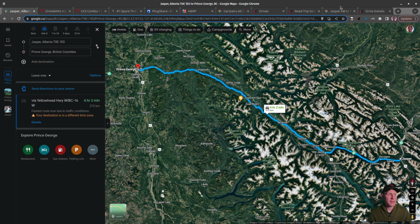Today we are going to discuss driving from Jasper, Alberta to Prince George, British Columbia. We can see here on the screen I have a Google Maps route just showing the drive from Jasper to Prince George, and it does go through some mountains, and the distance is 375 kilometers. I think when I did my trip it was 390, but that was to my house, and I did that in a single charge. I'm going to talk about that in this video. So you can see here Google Maps says 4 hours 2 minutes, 375 kilometers.